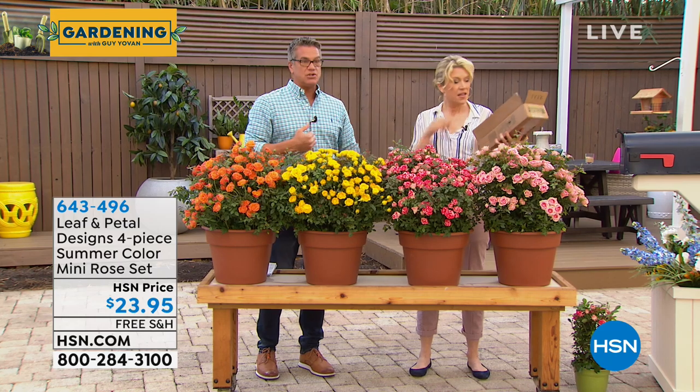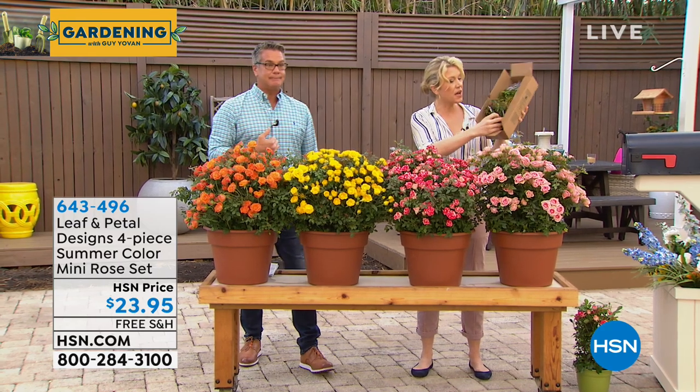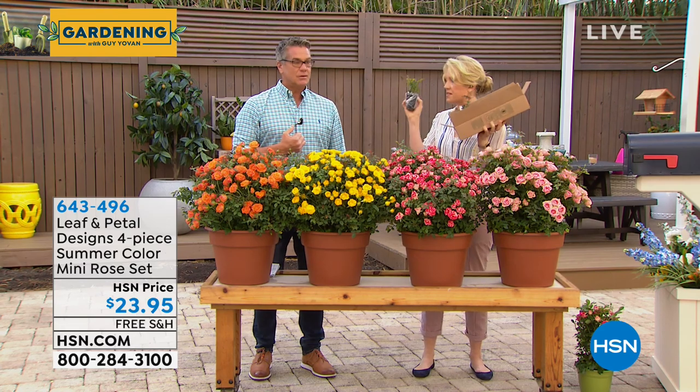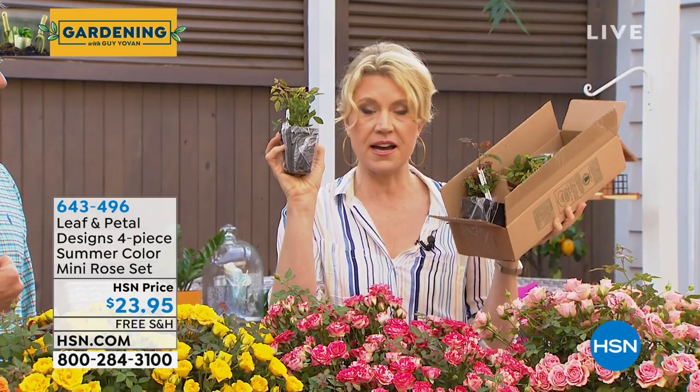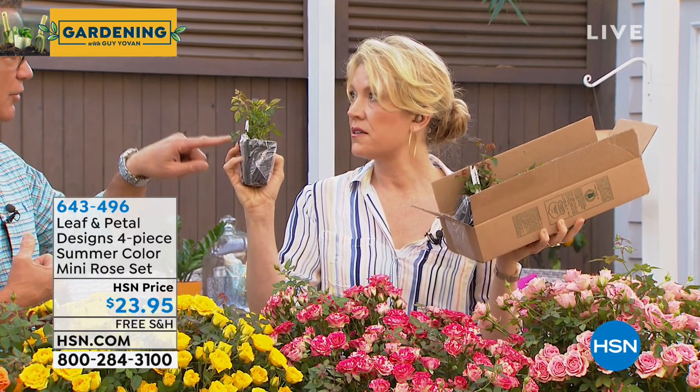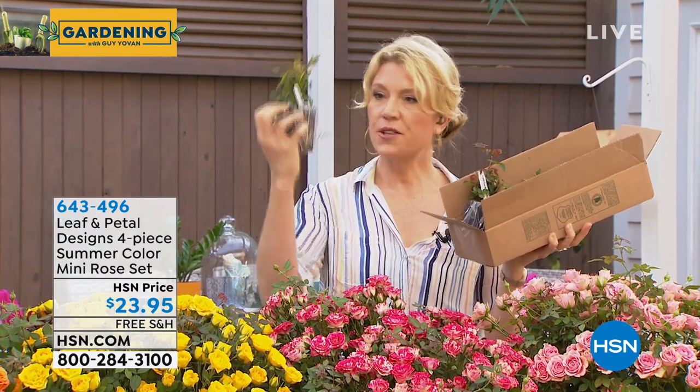But when you get them, let me show you how they come. They're going to come all four, one in each, nicely packed, so you're not going to open this up and get a mess of dirt. I put mine in 12 days ago and they've doubled in size. Mine have already doubled. So they're each labeled?